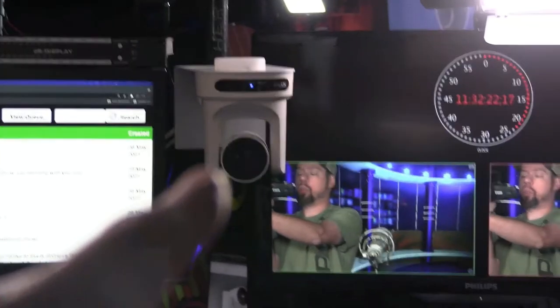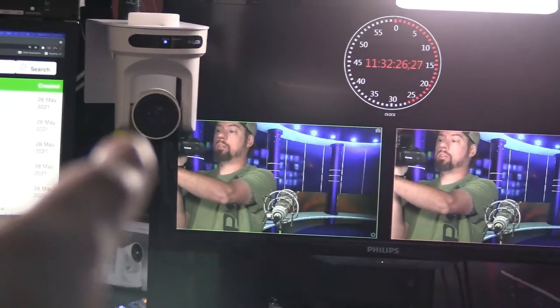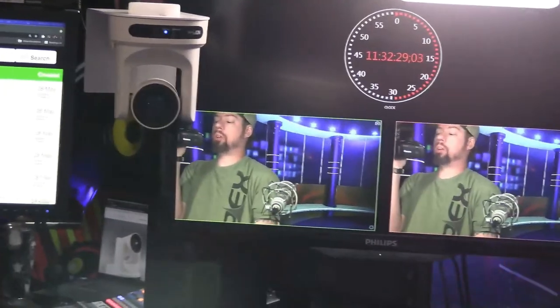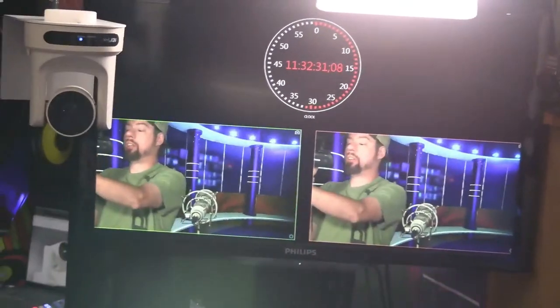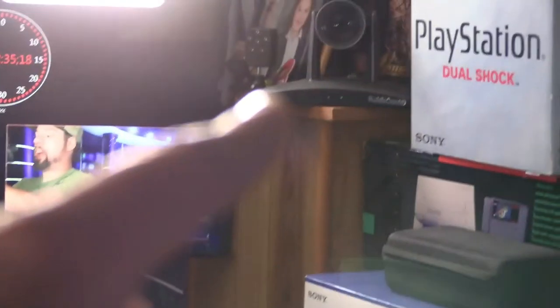I have another 20X NDI PTZ camera for my guest or another shot. And then I've got a preview program as well as a clock there. And then I have a simple track too, which tracks me inside the studio.